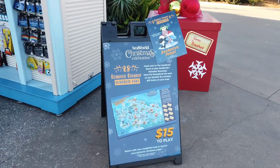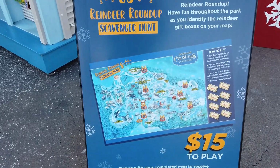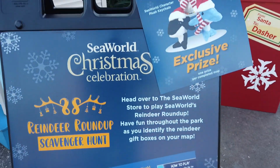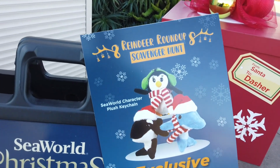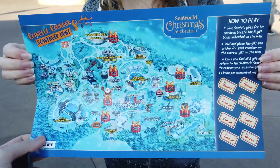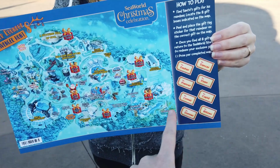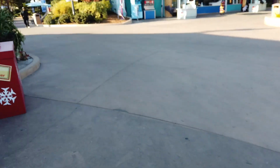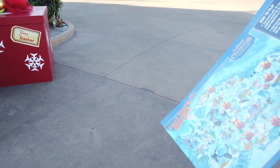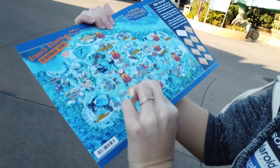I'm glad we walked by the store first because it looks like they have a scavenger hunt. I think we're definitely going to do this because these are so much fun. And that's a pretty good prize. You get a plush keychain. We just got our map here, and what you do is you take the sticker for which reindeer each present goes to. The first one is actually here at the SeaWorld store, so go ahead and take Dasher. And that one should be right here. SeaWorld store. Yeah. You can do it.